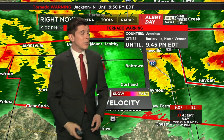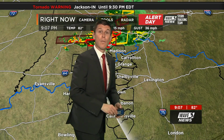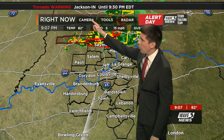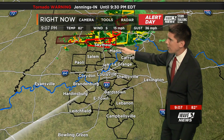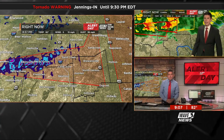And then we also continue to track that storm that's moving over parts, I should say, of Jennings County. This is the northern half of Jennings County. We'll zoom in on that, give you the latest on that situation here as Brian Good continues to look at some of the wind velocity data now moving into the North Vernon area.